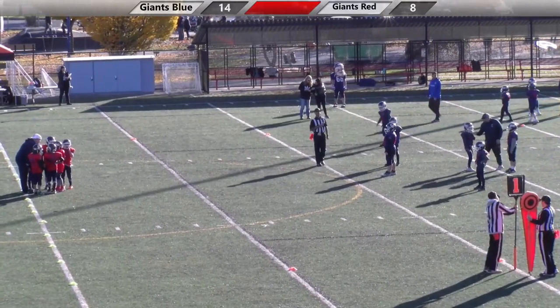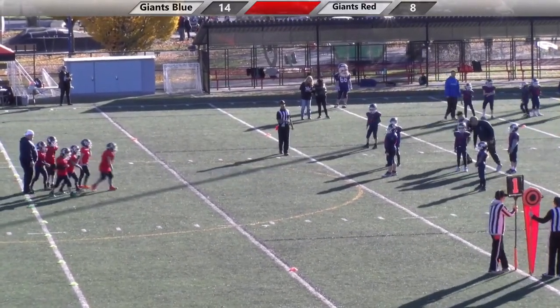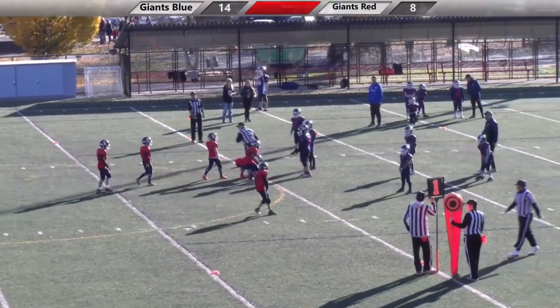Chilliwack Reds getting their 2nd possession of the game right now. And funny enough, they scored on their first play of their first possession. So let's see if they got the go back here now. Do it again.